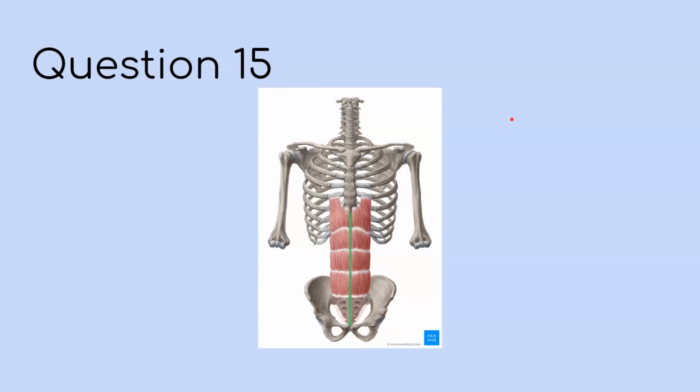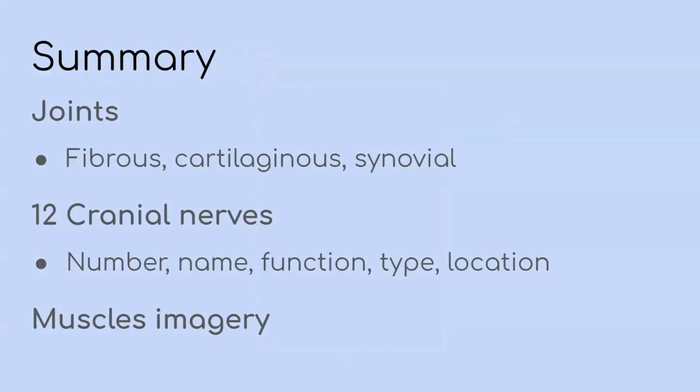Leaderboard. Great job, Kyler. 15 out of 15. Ace this quiz. Great job.